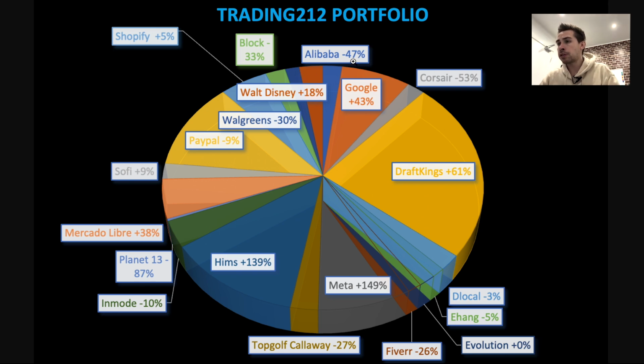And then I've got some Alibaba, which is down 47%. I've not really averaged down that much on this portfolio. Maybe I should. But like I said, I don't know. We'll see. Google up 43%. Like I said a while ago, didn't I? When Google was having its dip, I would love Google to become my largest position. It just never stayed down long enough for me to buy more shares, which was the frustrating thing. Corsair down 53%. Yeah, it's down a fair bit, but I still believe in Corsair.